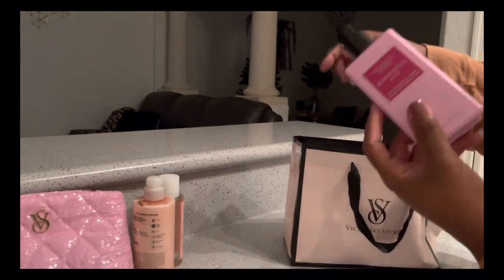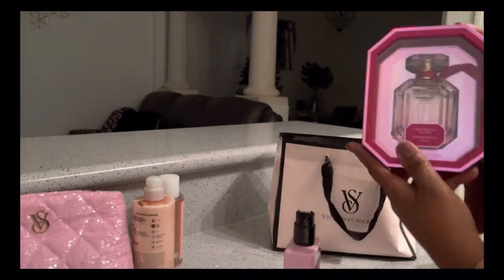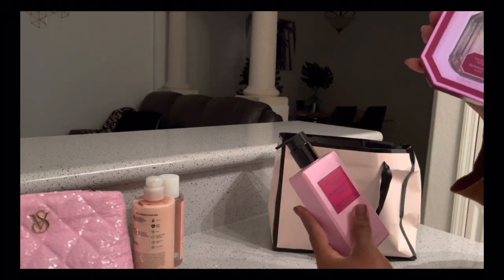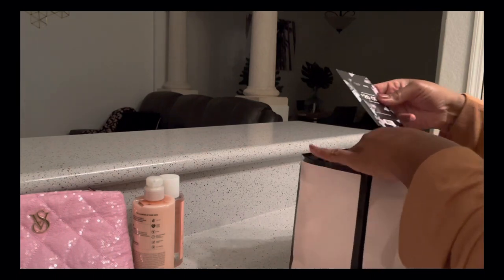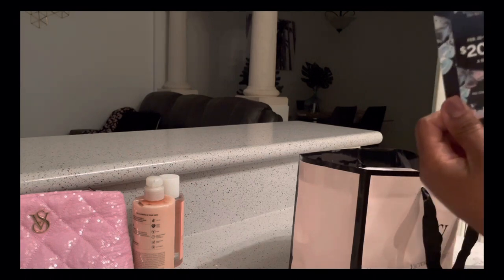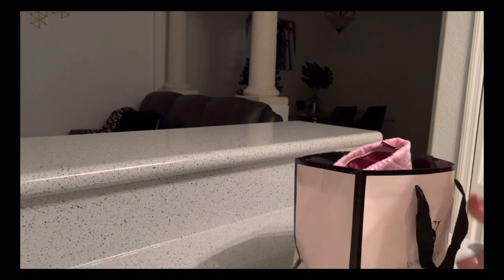And then I bought this Bombshell Magic with a matching perfume. How cute is this? That's so cute. And this was like $24.99, and this was, I think, like $6 or something like that. But that's what I got from Victoria's Secret. And of course, they gave me $20 off a $50 purchase, which I probably won't use because I really don't go to Victoria's Secret like that. I mean, they're all right, but I really don't. I got so much spray and stuff, I really don't need any more.